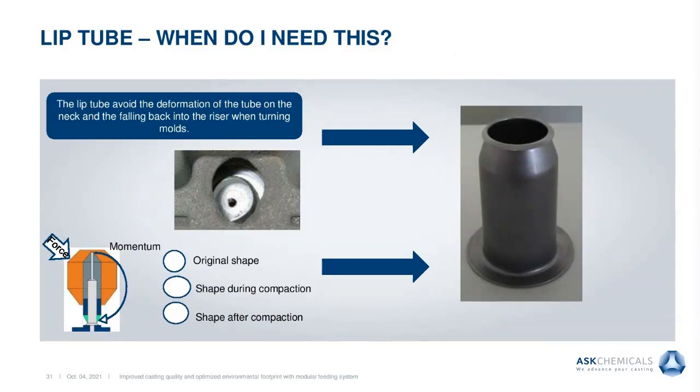In a further step, we have seen that sometimes the metal tube is falling back into the mold, and that's why we have created a variation of the tube with a metallic lip around. And with this metallic lip, we have also much better results, that the tube cannot fall back into the riser if the sand compaction is not perfect. So that can also compensate some bad compactions of the molding sand under the riser.